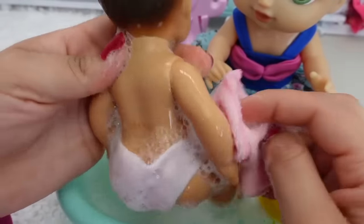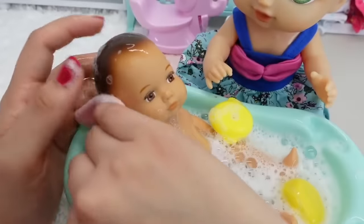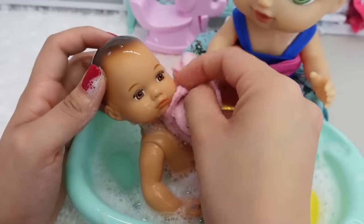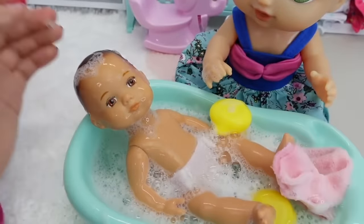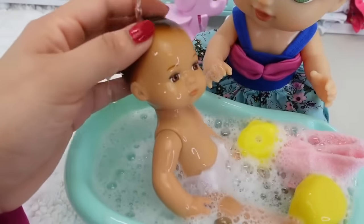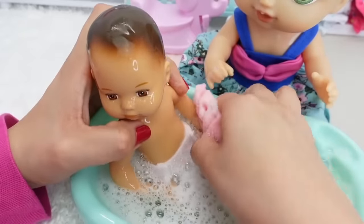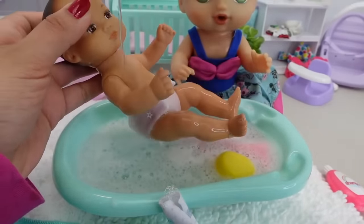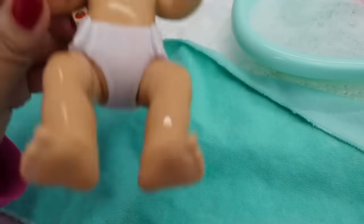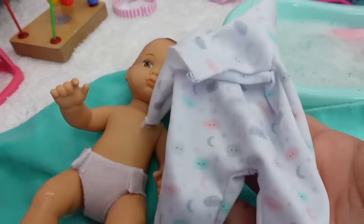Let's wash her back. Let's wash her hair. And let's gently wash her face. You don't want to get any soap in her eyes. Now let's rinse her hair. There we go. Okay, I'm going to rinse off the baby. And here I have a towel. Come here, baby. And I have a clean diaper. And some pajamas.